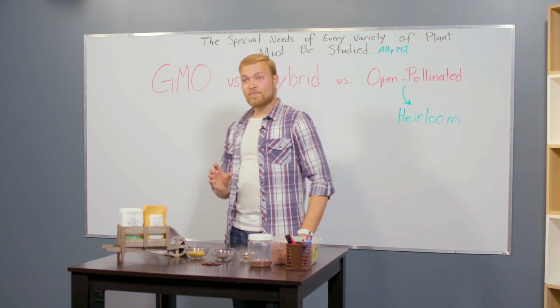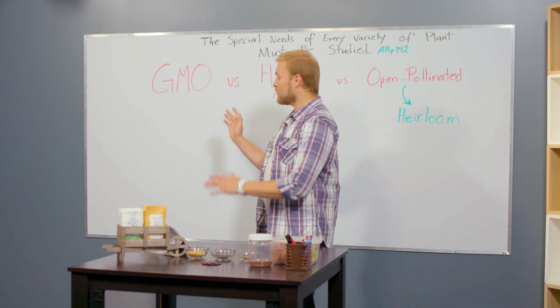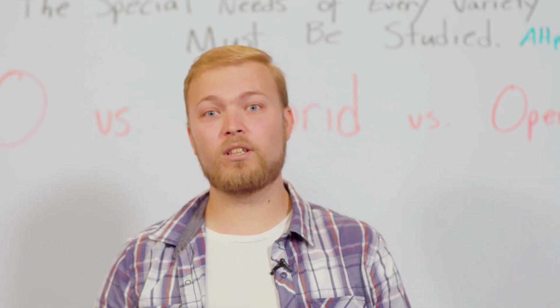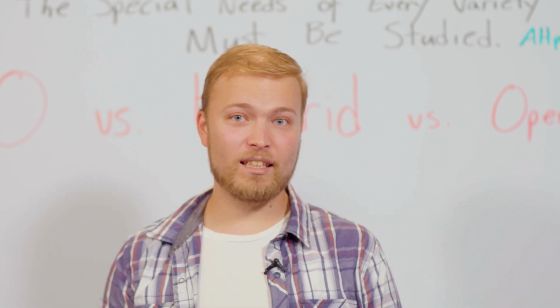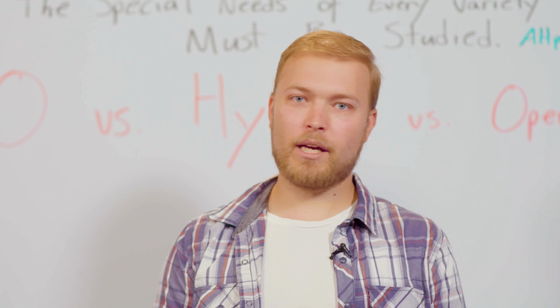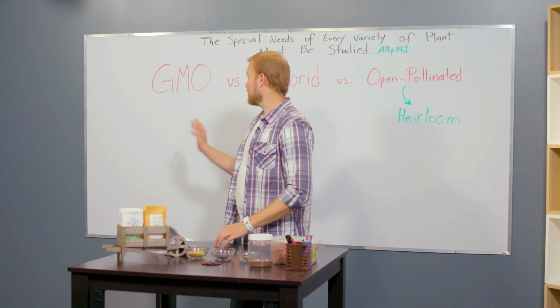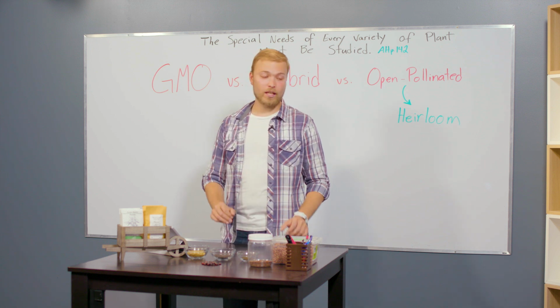But the good thing is that we actually can't even buy this seed. Even if you wanted to, you would have to be a big commercial grower and get a contract for the seed. So if you go into any garden store or online and you're just buying garden seeds, you won't actually be able to even purchase GMO seeds. So that's not something you actually have to worry about, which is great.